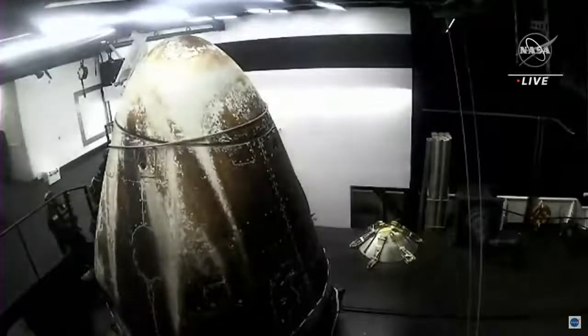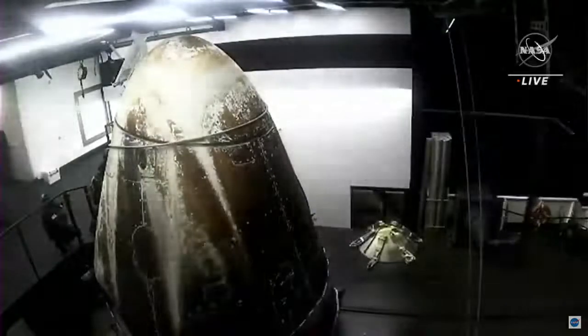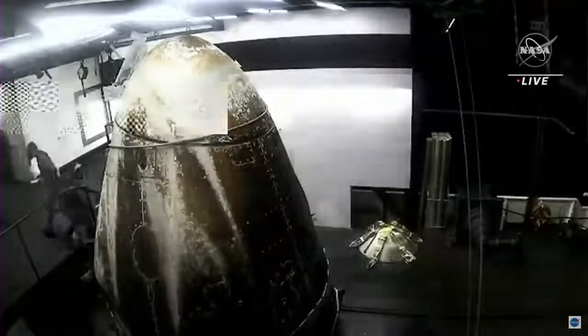And all of the parachutes, both the drogues and the main chutes, have been located, and those will be recovered.